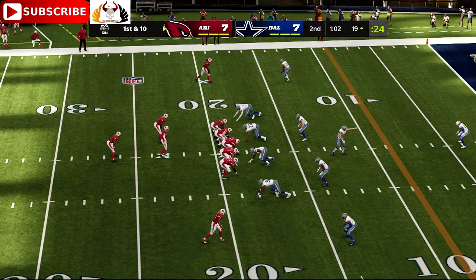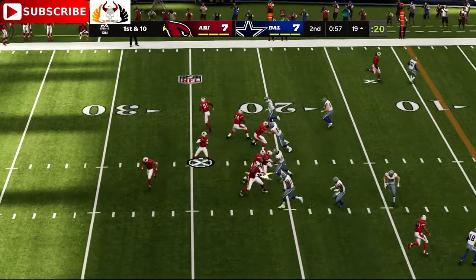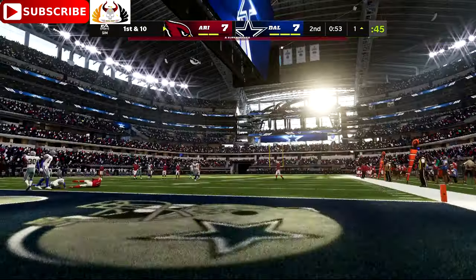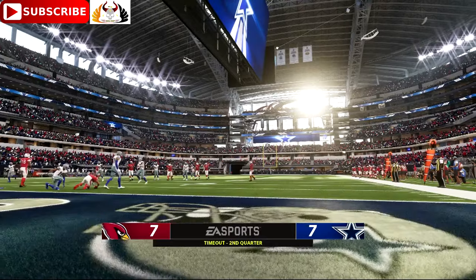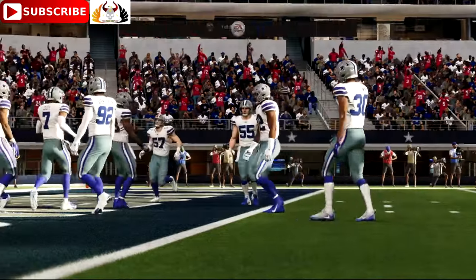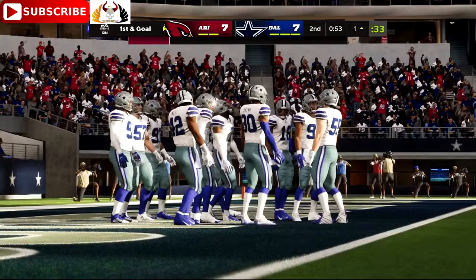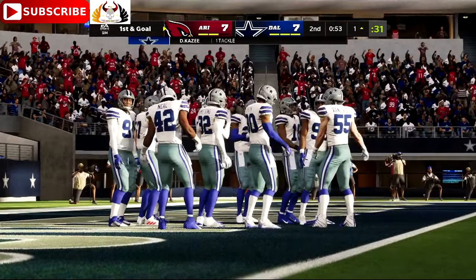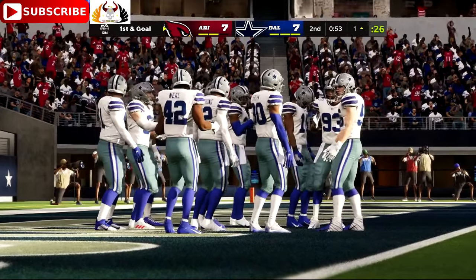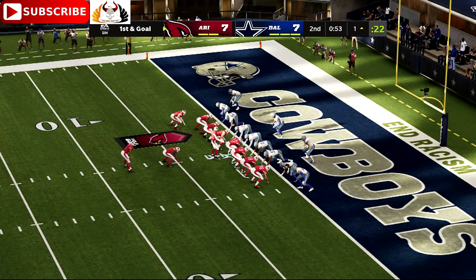Creeping up on a minute to play in this first half. From the red zone, here's the Heisman Trophy winner, Murray. Wide open receiver, complete. The Cardinals are going to use the first of their timeouts as they get the stoppage with a little over 50 seconds to go in the first half. Two big plays in succession. Not sure this D knows what hit him, but now they've got to get ready.